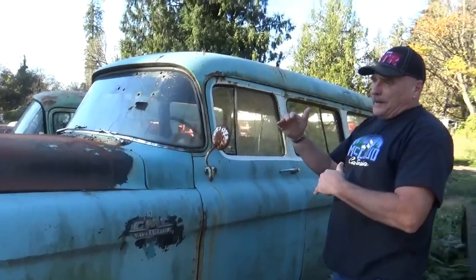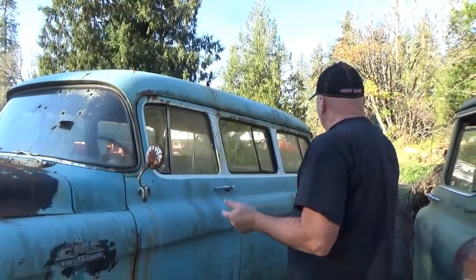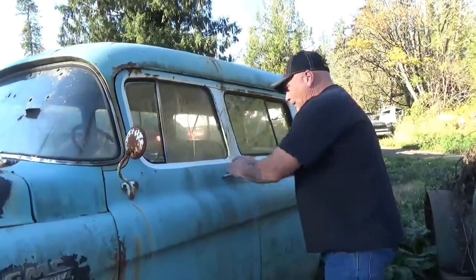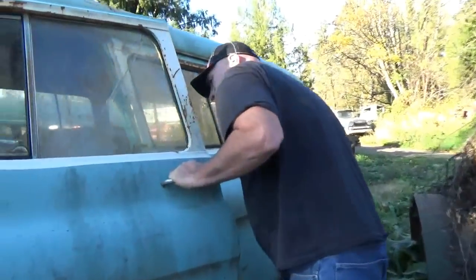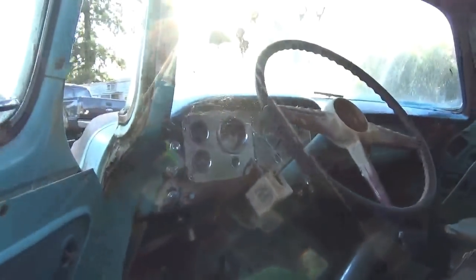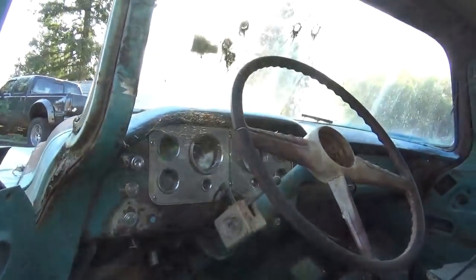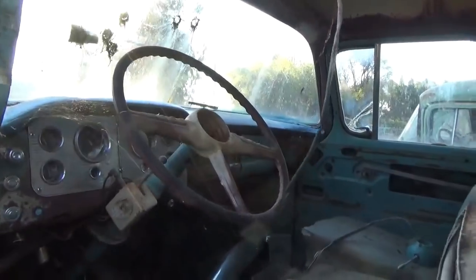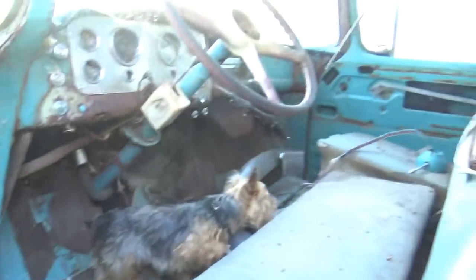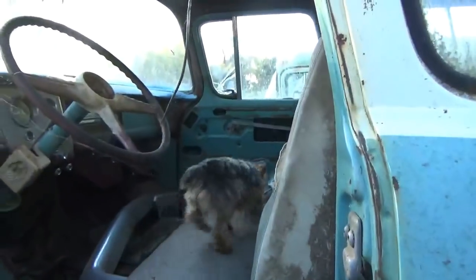I've got a big letter that came with this talking about how it got put in a barn for 36 years or something like that. But I always like the kind of turquoise and stuff in there. Has all the deluxe stuff on it, which is kind of rare for a carryall. The deluxe gauges, heater. Like I said, it does have the Hydromatic. The shifter's not in there, but the transmission's still in there. The original V8 still in there, and I believe this is a low mile truck.